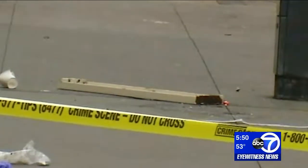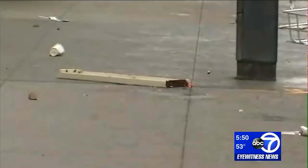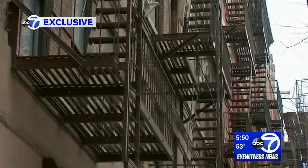When a step fell 7 stories from a fire escape on this Howard Street building, it fatally fractured the skull of a man walking by. It also exposed the city's weak oversight of these steel structures, hanging over the heads of New Yorkers everywhere. You see a bolt missing. Should that have passed? There's a bolt missing on that connection. This is the actual fire escape.